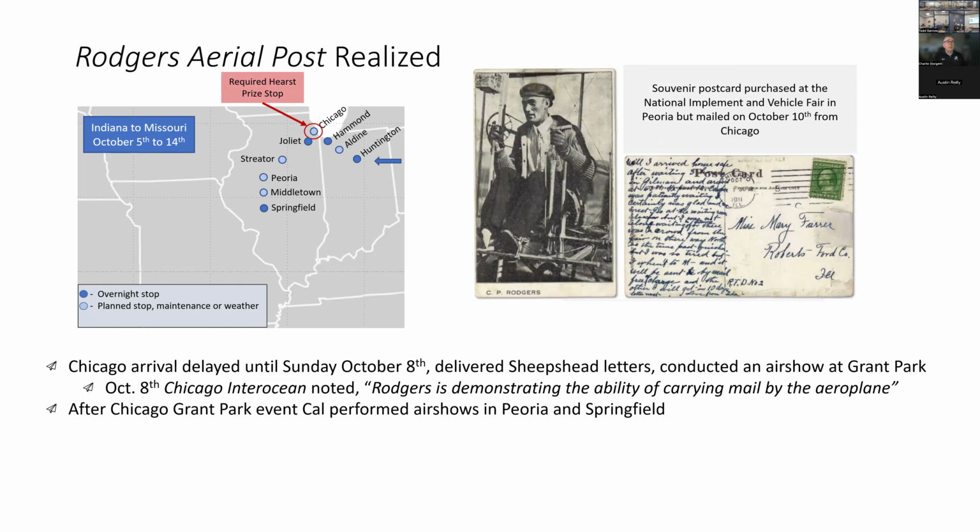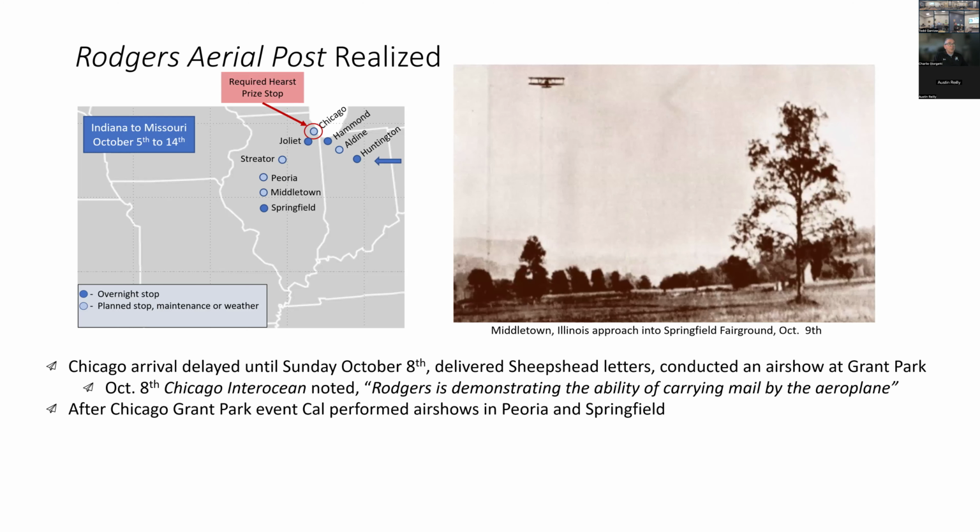After the Grant Park event, he performs air shows in Peoria and Springfield. And as I mentioned, a lot of people were buying and sending postcards, having seen Rodgers at these various events. This is an example of one of those postcards. And these become significant collector's items, even to this day, selling for several hundred dollars at auction. We'll talk a bit more about this as well. So now he's working his way through Illinois as part of his trip westward. And here's a photograph of him flying into Springfield Fairgrounds.